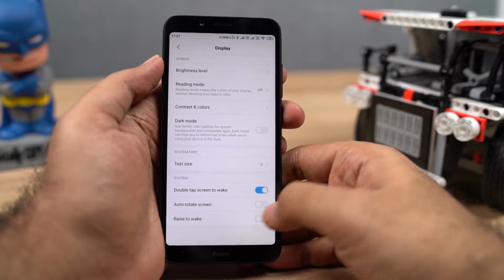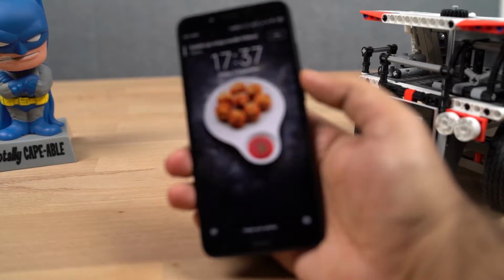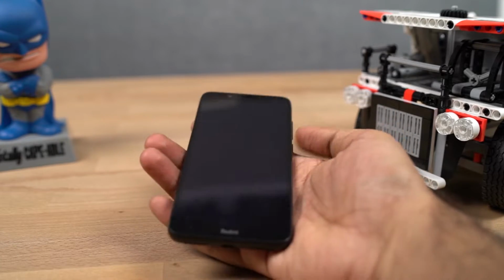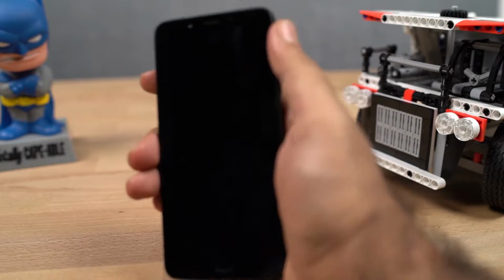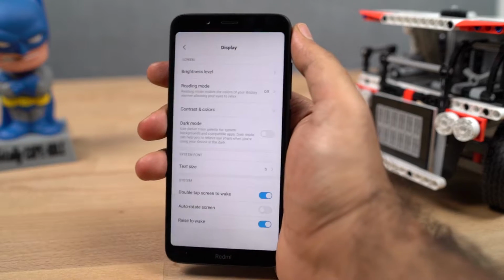Next we have raise to wake. Now this is another super useful feature. Once you enable this feature, every time you raise your phone, your display lights up and shows you the lock screen. Once again, if you have enabled face unlock feature, it wakes up, sees your face, and immediately unlocks the phone. So this feature in combination with face unlock works just like the latest iPhones.